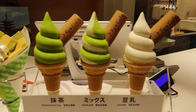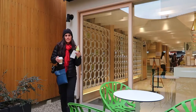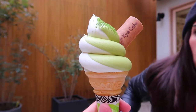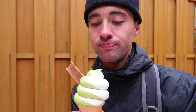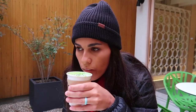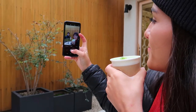This place looks really legit, right? Look at this beautiful little thing. That one's way prettier than the ones you just saw on the street. I went half and half. Mine's half matcha, half soy milk. How is it? It's very creamy, and I think you can eat this. I hope. It doesn't look as pretty. It's so hot. Mm, it's really good. Look at that selfie going on.